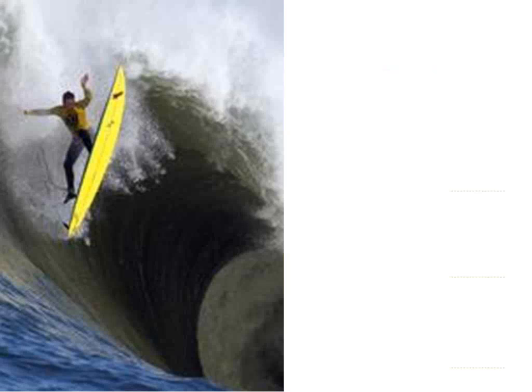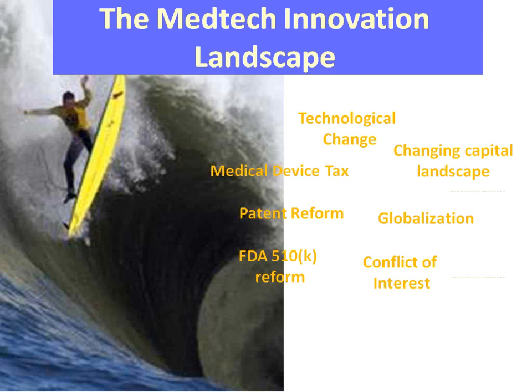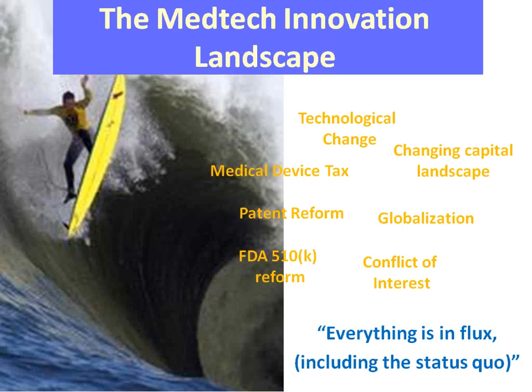So here we go. This is the Medtech innovation landscape as we see it today. And what do we have in it? We've got all this stuff. Tom Fogarty, the eminent medical device entrepreneur, said everything is in flux, including the status quo. And I think as of today, what I would add to this picture would be a shark coming out here and stinging jellyfish coming out of the wave.